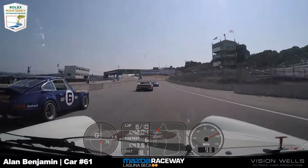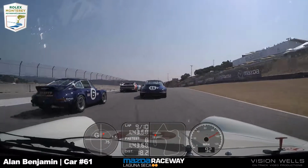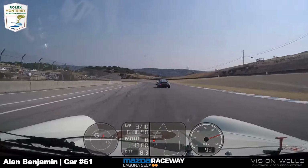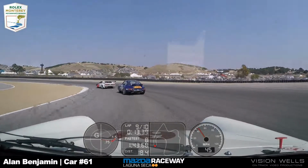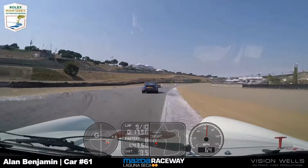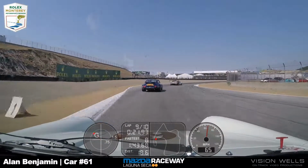A lot of good battles back in the field now there. Got some great battles further in the back, and these are some of the battles that the leaders are going to have to work their way through, and it looks like we may have had a change in the lead. We'll have to confirm that as they come by. Looks like it's Canepa. It is. Canepa is now the leader, and it's the last lap.